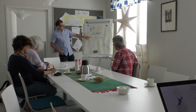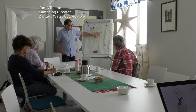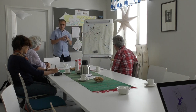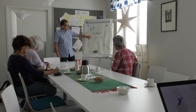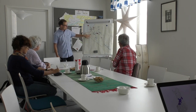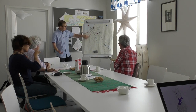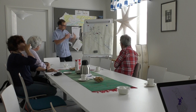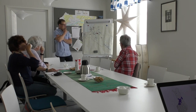And these are the places where we have utilities. We have our main wells here, and we have a permission to pump 2,500 cubic meters per day, and another one here, and a third one here, which is mutually owned by us and the Water Cooperative of Galilee. So this is shared, and this is something we don't see very much in many places.